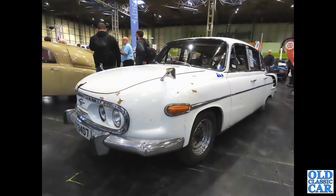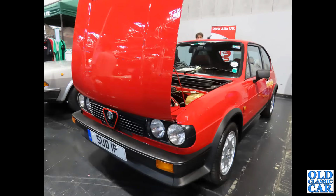Ooh, more Tatra. You can see the other one on the left hand side there. This car is a Tatra 603 with an air-cooled V8 in the back of it, hung out the back. You can just see the air intakes on the rear wings there. This car dates to 1964. What a great looking car. That looks very original, probably unrestored, but I bet that sounds nice.